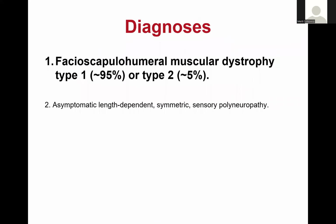Okay. So I favor FSHD type 1 based on frequency, or maybe, if not, type 2. I cannot explain with this diagnosis why he has diminished sensation in the lower extremities, but this is asymptomatic, so maybe it's an asymptomatic, length-dependent, symmetric sensory polyneuropathy, possibly idiopathic. I don't think it's clinically relevant, but I see that his alcohol intake is increased, so maybe that has something to do with it.